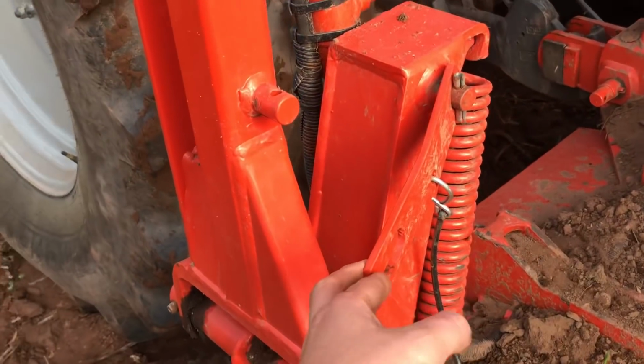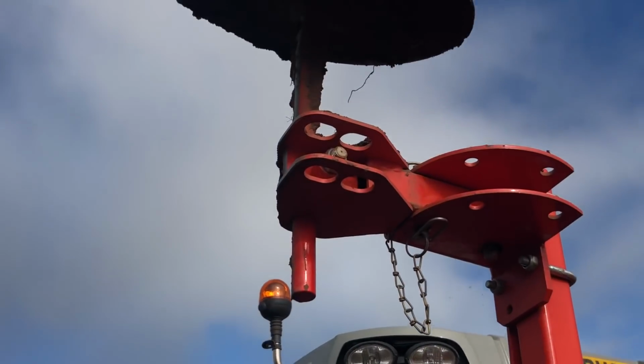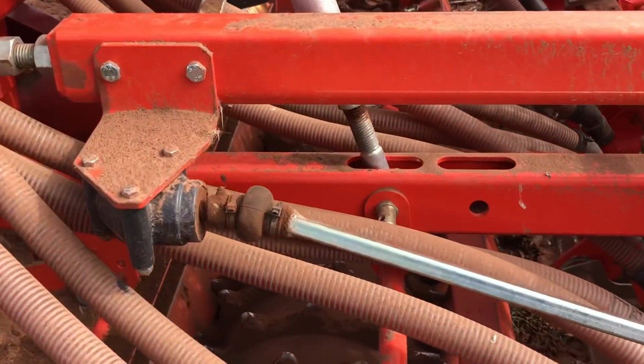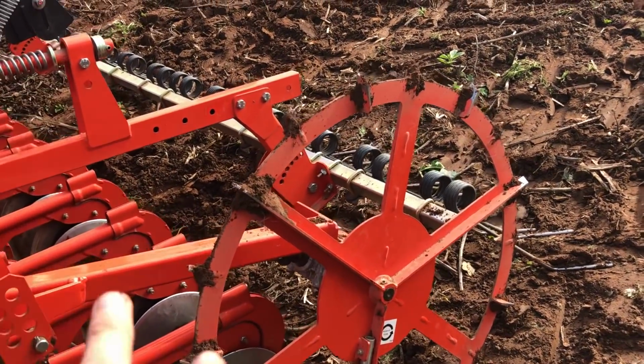If the markers won't go down, probably you've got the transport pin on. What's that one there? And the same on the top, you've got a transport pin on the top as well. Now, this is your ground wheel. That's your ground wheel down to there. So that's the ground wheel.